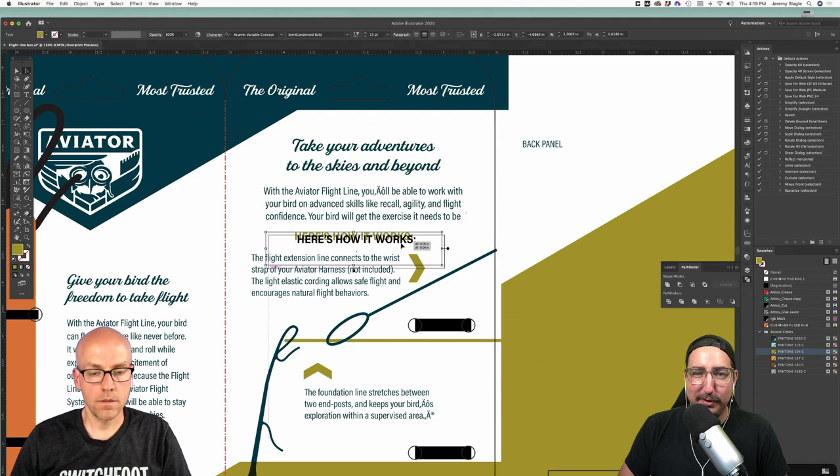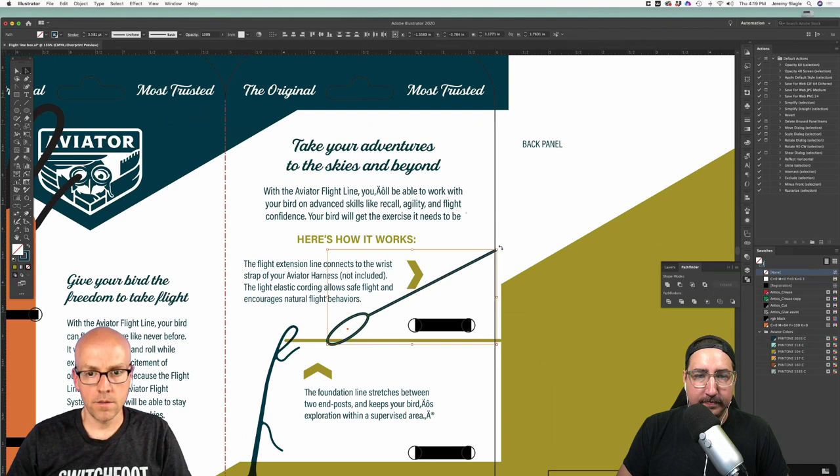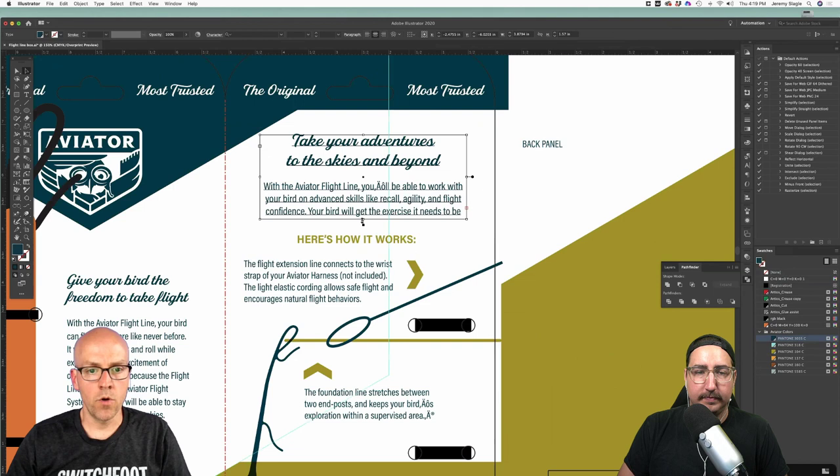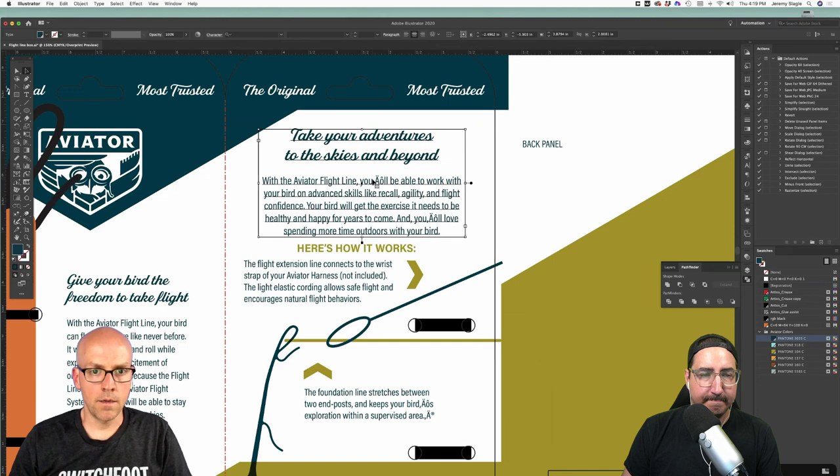Yeah, so there's some stuff that would probably need to be done as far as finessing some of this type, getting the leading and the spacing and the font size correct to get it to fit where it needs to go. But like when you're using oil paints or creating watercolors or whatever, I like starting with the really broad shapes, putting the big shapes in, and then playing with the details till you get them where they need to be. And it just makes the whole project come together a lot faster.